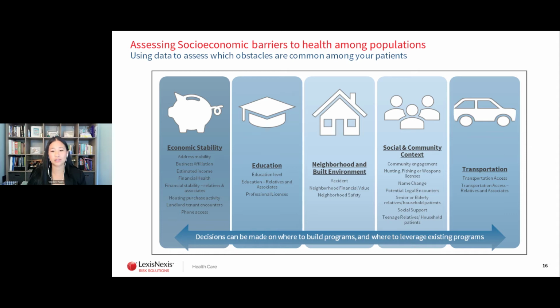And those types of attributes that we handle or cover are things like address mobility, estimated income, financial health, education level, neighborhood financial value, community engagement, household information, and transportation access of the patient and their relatives. All of which is very important in understanding and having a bigger picture of a patient's life.